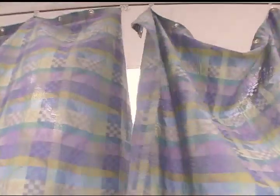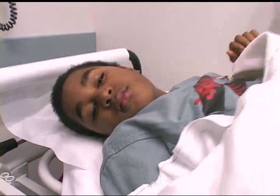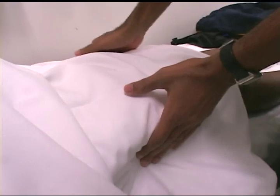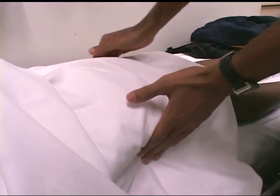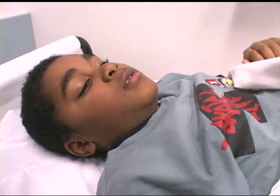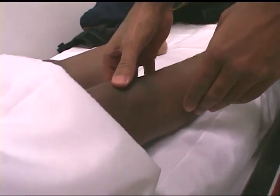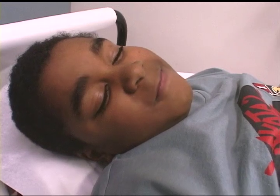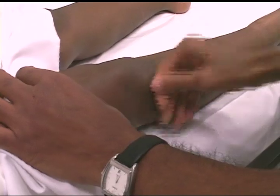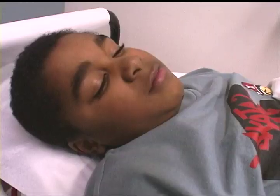Let's examine you here. Okay, Nathaniel. So first thing is I'm going to check your hips, okay? So I'm touching here. Does it hurt on this side? No? And what about on this side? Ouch. And what about when I touch on the inside of your knee? Ouch. Hurts there. What about on the outside of your knee? Hurts there too? Mm-hmm. Now what I'm going to ask you to do is to bend your knee for me.